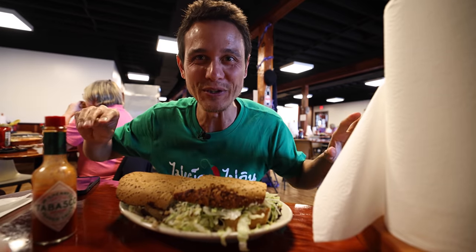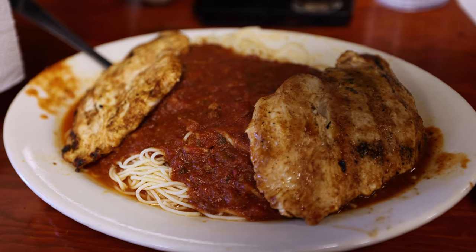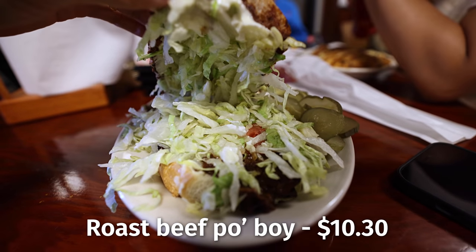Here it is in all its glory. And again, this is a full Italian Creole restaurant, so they have all sorts of pastas. I think they even have pizza on the menu. But the famous po' boy that people come here for is the roast beef po' boy. It is huge. Immediately upon getting it, it's just overflowing onto the plate. And of course, served with a side of paper towels, which it looks like you'll need.